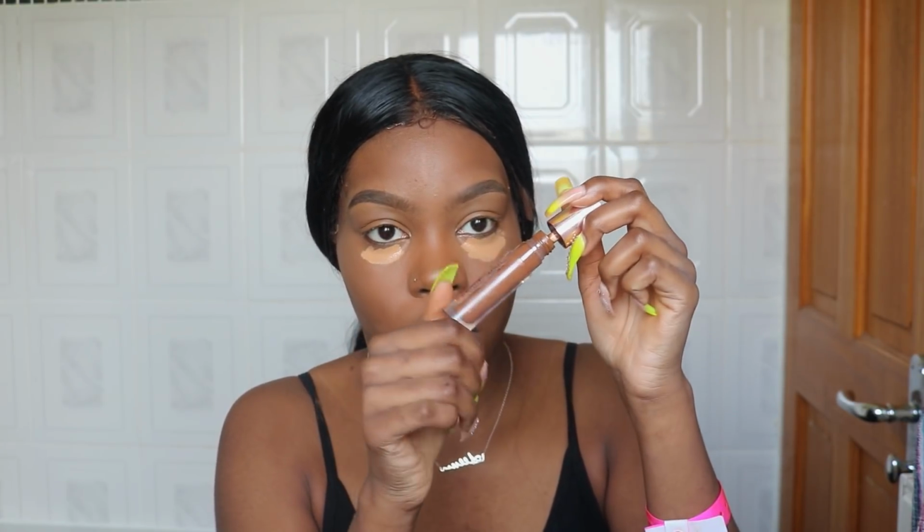Okay, and I'm also taking my Conceal and Define concealer in the shade C16 to not contour, but I use it more to warm up the face. I don't really like a harsh dark line contour. I like to warm up the face so I have a good base for my bronzer, really and truly.